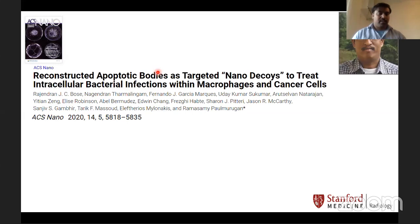We are trying to patent this work because this is the first work of its kind; no one has even tried to investigate this area. What we did is we isolated apoptotic bodies, particularly from cancer cells, reconstructed them as nanovesicles, loaded antibiotics within them, and delivered them.